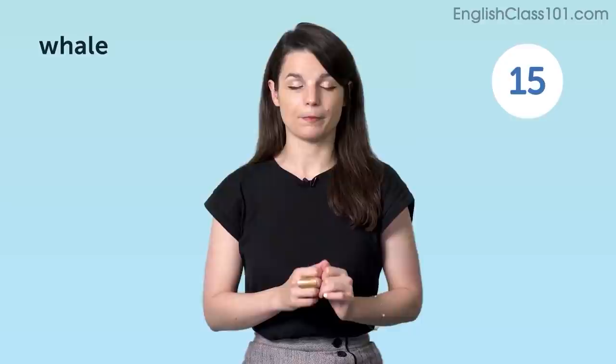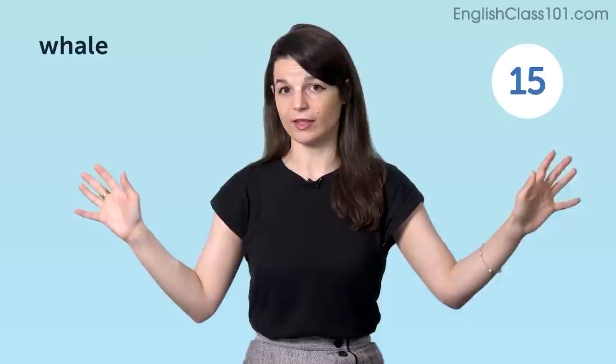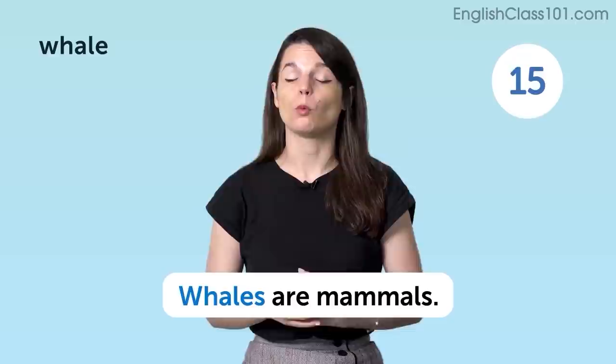Whale. So whales are typically very, very large creatures that live under the sea. Some are peaceful, some are aggressive. Whales are mammals.